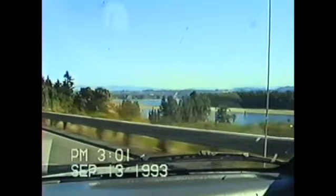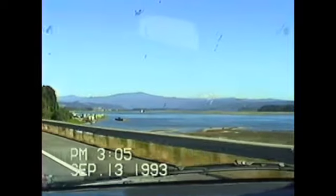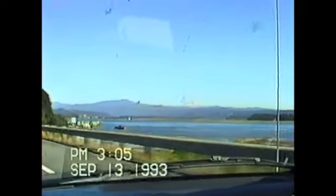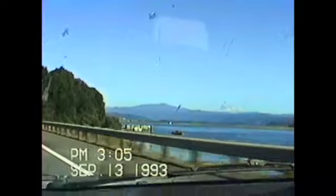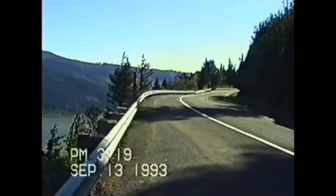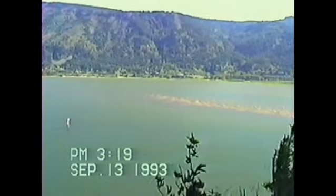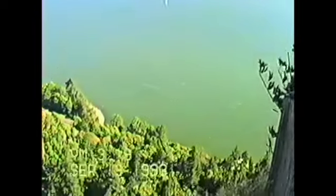Let's see. There's a good shot of the river. There's a road I just came in on, and you can see this is the Columbia River Gorge. It's beautiful.